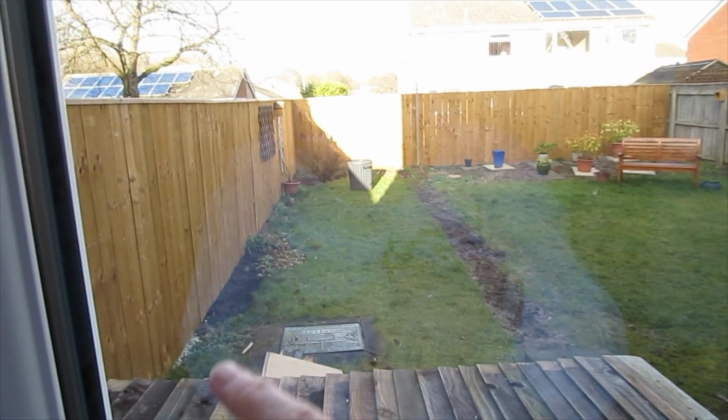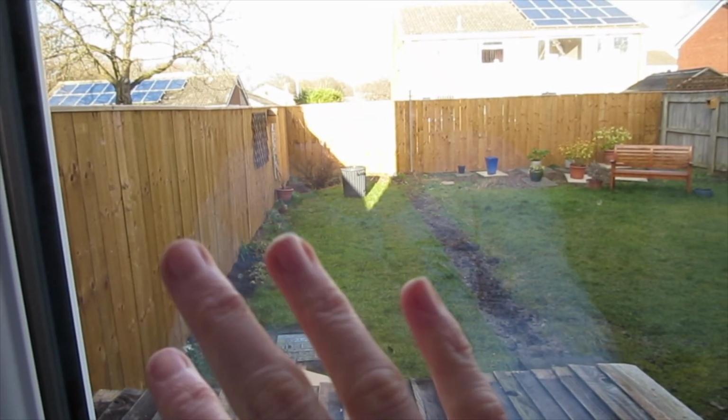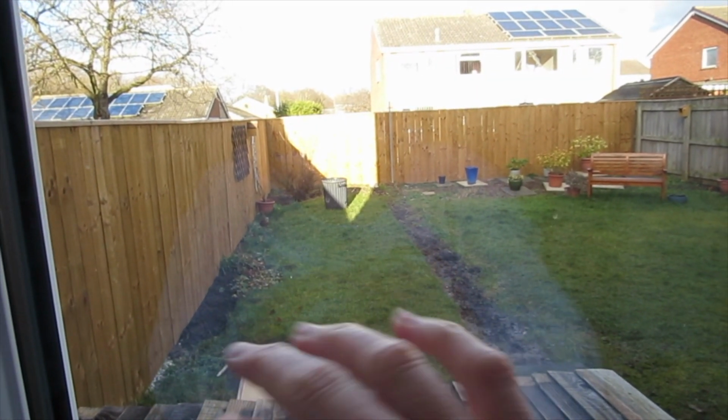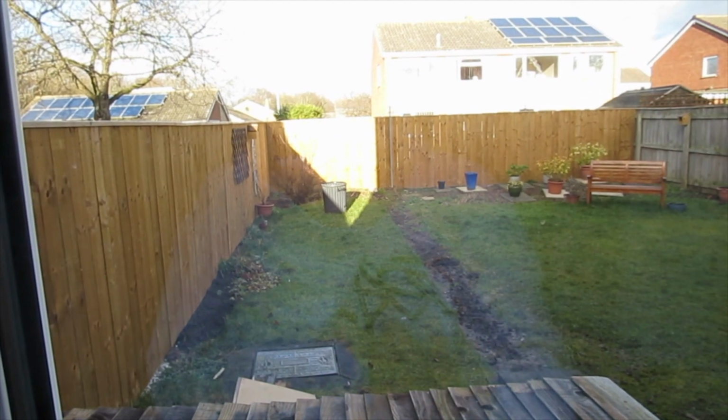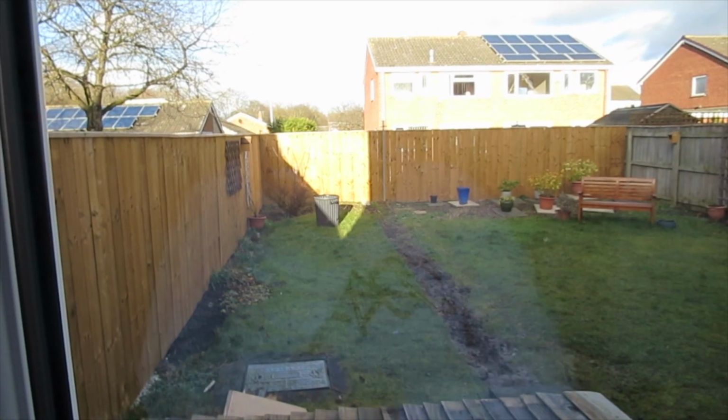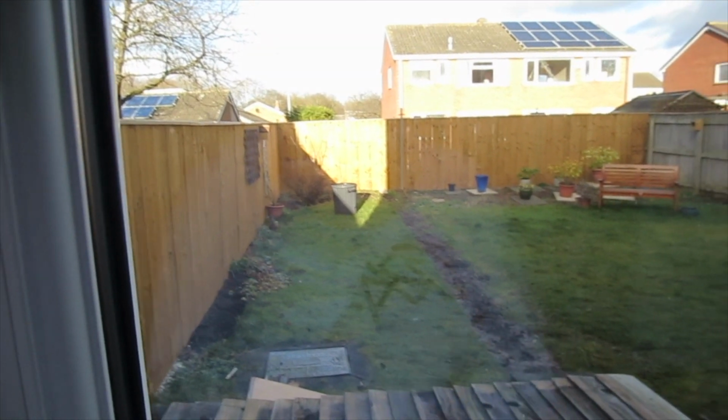I do want something at the sides, so I'm going to have to start looking a little bit into what I can put up. Maybe some raised flower beds for herbs and bits and bobs, or I don't know, patios, I can put pots. It's not something that I've really looked into enough because I've got so much going on with the house anyway.